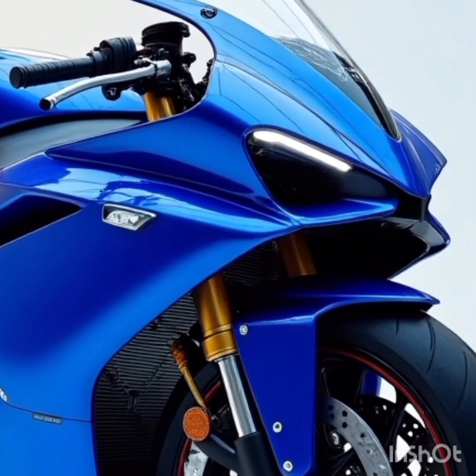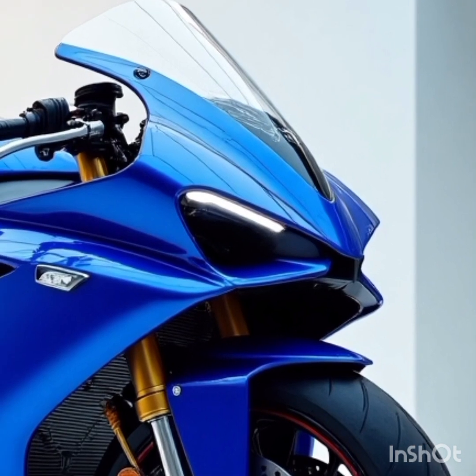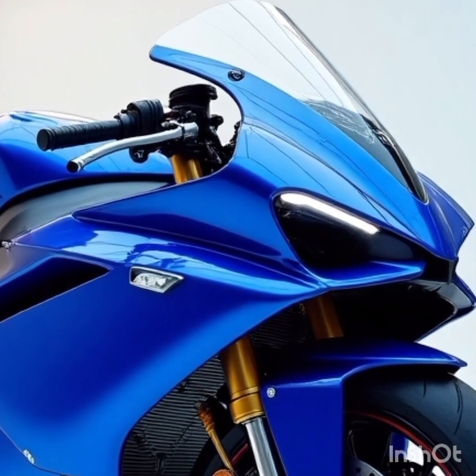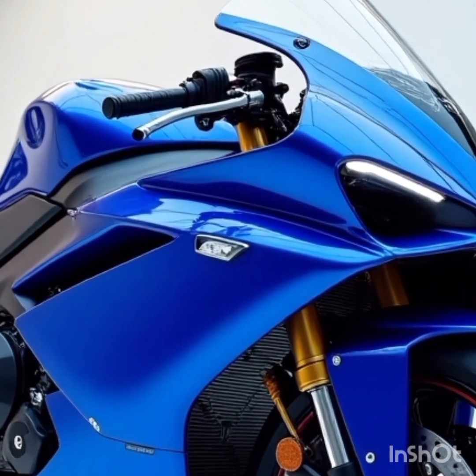The engine is mated to a 5-speed gearbox that shifts smoothly and has a short throw, making it perfect for urban traffic as well as open highways. Yamaha has focused on making this bike feel connected to the rider, just like the original. It's not about raw numbers anymore, it's about delivering a fun, responsive, and engaging ride every single time.